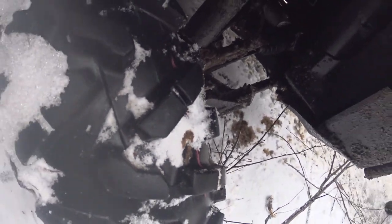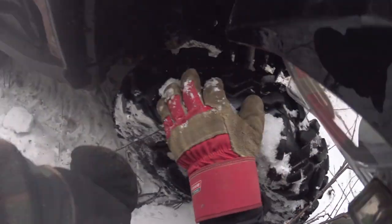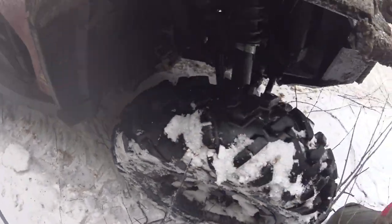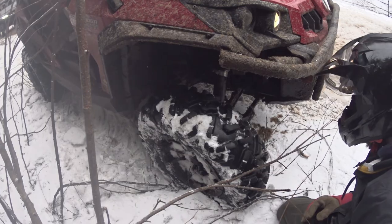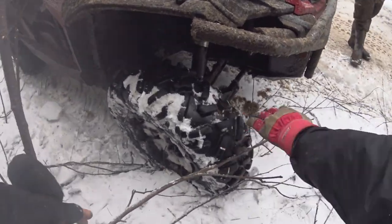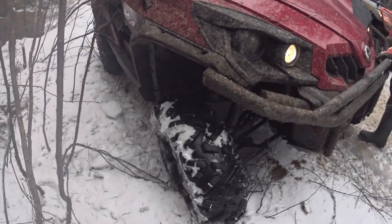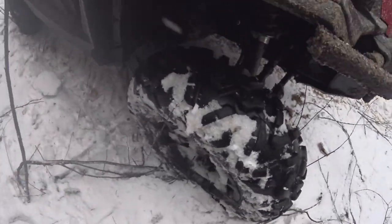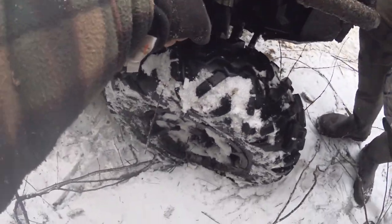She's bent. She's bent right there. It's bent? Yeah. See it? Bent the tie rod on that one. It's not too bad. Right here. That's it. Look at it from this angle right here. Hey, Hart, hold on.